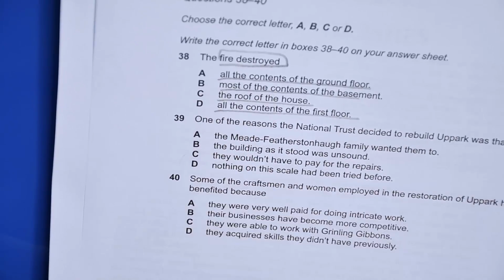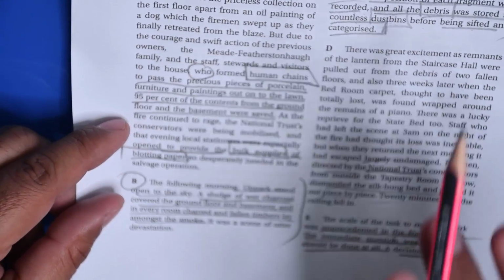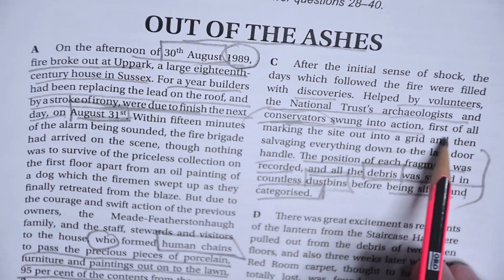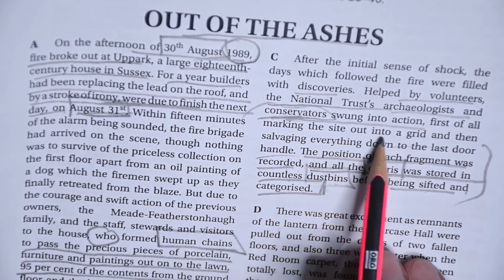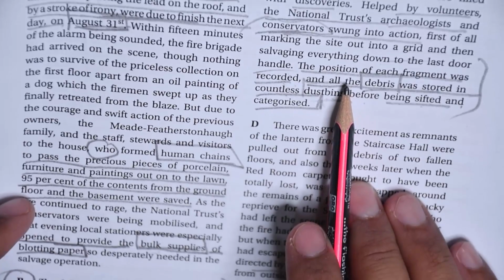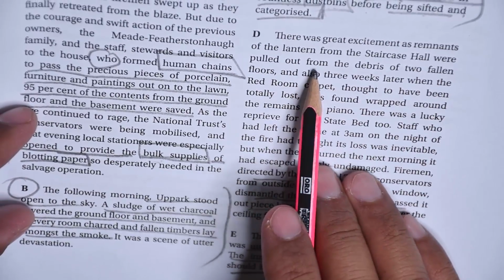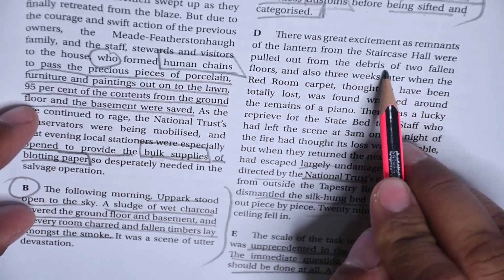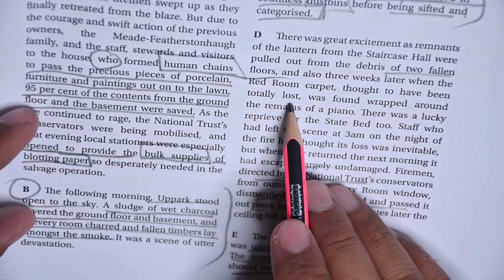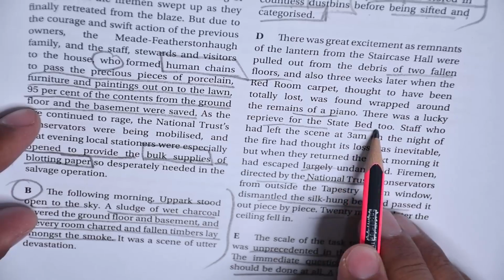So the fire destroyed. Now we need to see what it is that the fire destroyed. Yeah, they were saved. The following morning a park stood. Alright, it was a scene of utter devastation. After the initial sense of shock, the days which followed. We need to see what it is that the fire destroyed. First of all, marking the site out into grid and then salvaging everything. And alright, dustbins, we've read all about that, so there isn't anything. Let's see, there was great excitement as remnants of the lantern from the staircase hall were pulled out from the debris of two fallen floors. Alright, fallen floors. And also 3 weeks later, when the red room carpet thought to have been totally lost was found wrapped around the remains of a piano, there was a lucky reprieve of the state bed too.